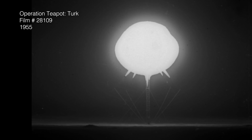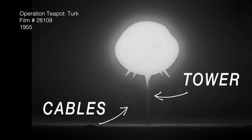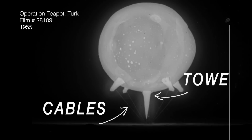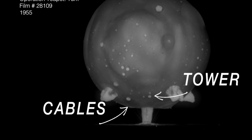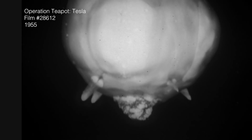So if you go a little bit further, you can see those spikes again, but you'll also see the towers vaporizing right below it. And these towers were basically just a big elevator shaft. Again, they had cables that would tether the tower to keep it upright. You could see the cables starting to vaporize in addition to the tower itself underneath there. These protrusions, which are its tethers and the tower, are lighting up faster than the sphere of the explosion.